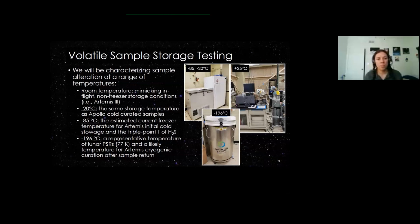We are conducting some sample storage testing at the Johnson Space Center. We have a laboratory called the Planetary Exploration and Astromaterials Research Laboratory, or the PEARL, and we have a whole suite of freezers and analytical instruments set up to specifically answer this question and other volatile-specific questions. We are going to be characterizing sample alteration from a lunar volatile-rich simulant at a range of temperatures. We'll look at room temperature, which mimics the in-flight non-freezer storage conditions, for example, for Artemis 3. We'll look at minus 20 degrees C, because this is the temperature at which some of the Apollo cold curated samples were stored.